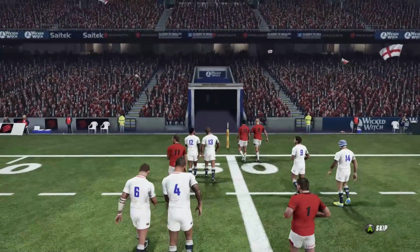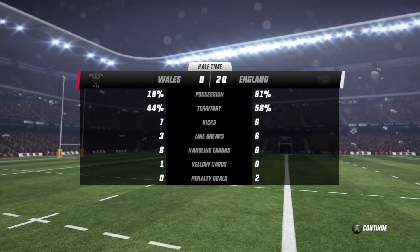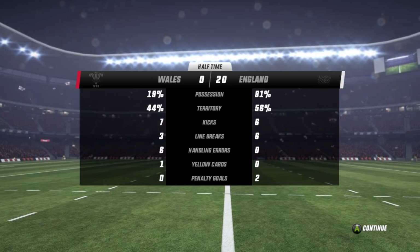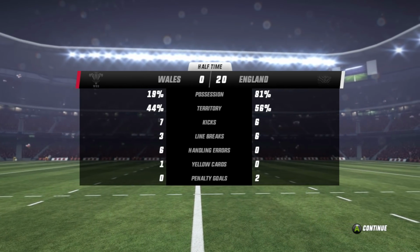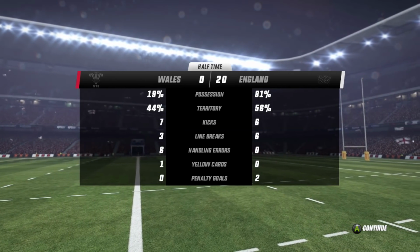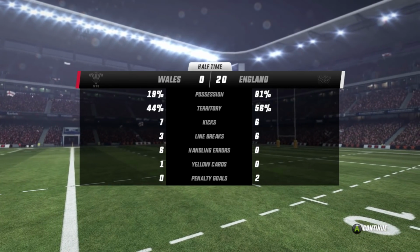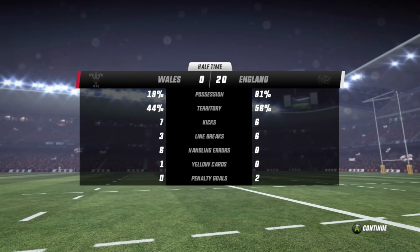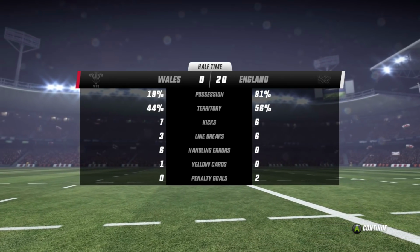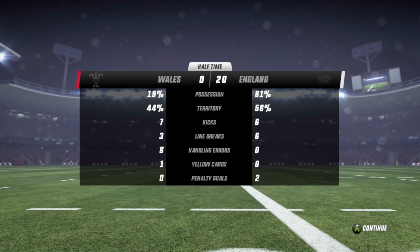England well and truly in control of this one, 20 points to 0. And look at those stats. 81% of possession, 19 only for Wales. Territory fairly even, but when you've got all that ball, you just can't help but score some points. A line break, 6 by England, just 3 by Wales, and adding on top of that, the fact that they have made 6 pretty monumental handling errors when opportunities have been awarded.